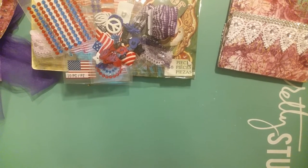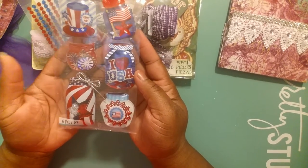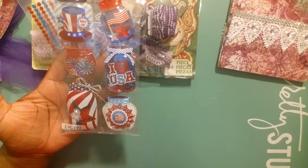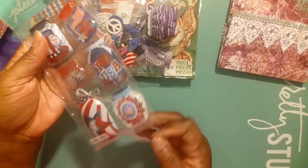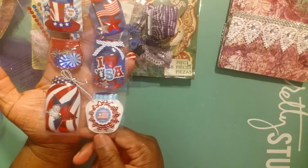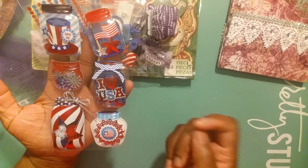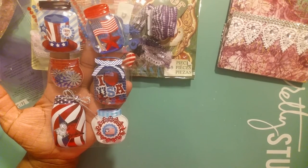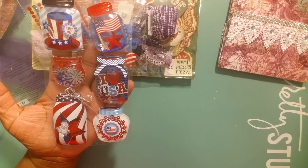I had to shout when I seen this. Oh, this is a beautiful thing. Can somebody say 4th of July? Karen, these are beautiful. I've never, ever seen these before. I got to open this package, you all. These are Jolie's. I've never, ever seen these before. Look at the mason jar with the flag in it. This is going straight to the vault. It will not pass go. It will not collect $200.